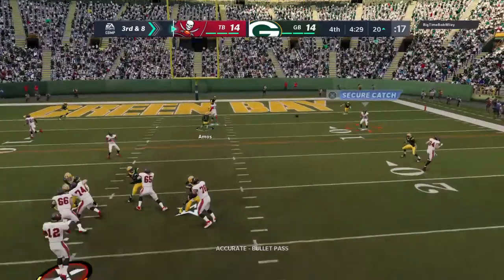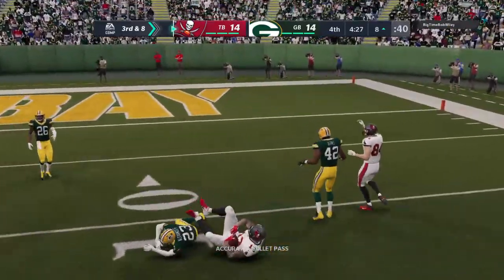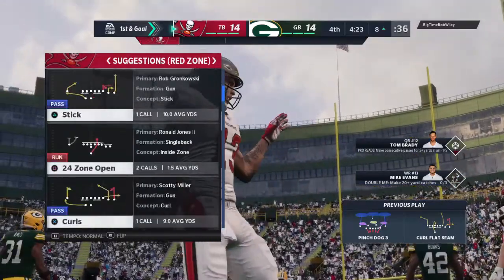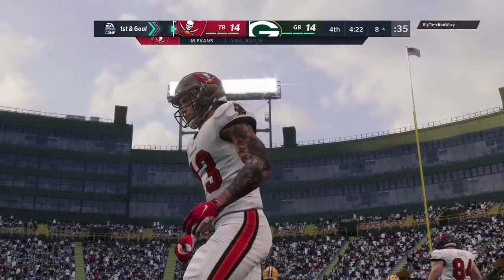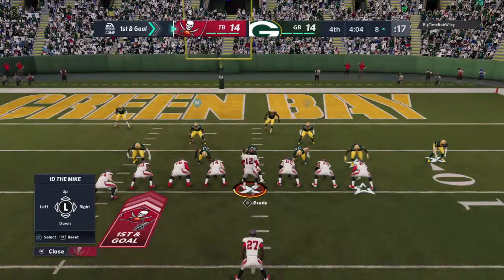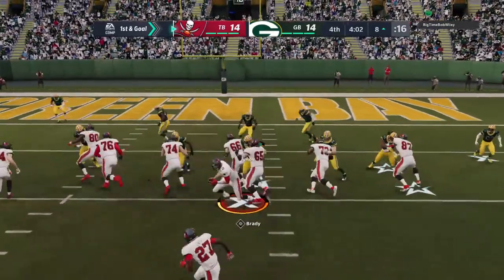Throwing is Brady on 3rd down. This will be caught inside the 10. And they've got it inside the 10 at the 8. They're able to convert on 3rd down, and that sets up a 1st and goal. And they've got 3 tight ends here on 1st and goal to add some extra mass.